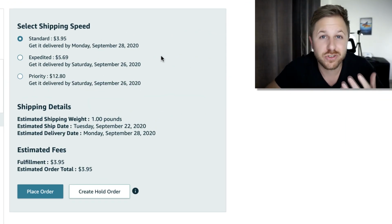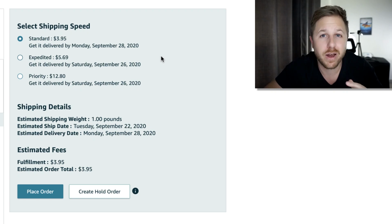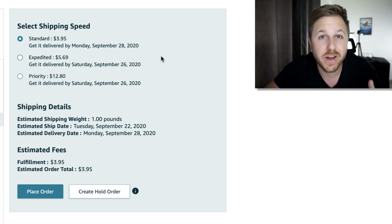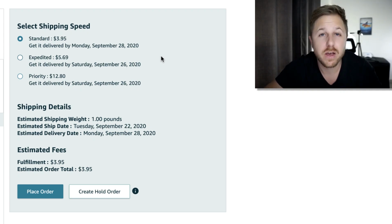So you can see it's really cheap when you use Amazon shipping. Instead of going to the post office, going to UPS, shipping the product, paying for the packaging, now you just use Amazon's fulfillment center, and it's going to cost you $3.95 to pack and ship that product. Now it's going to be based off of your FBA fee without the referral fee. So it's going to be cheaper than your Amazon FBA fees, but it depends on how big the product is. This product is only $3.95 to ship.